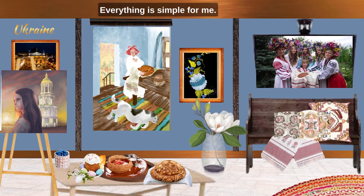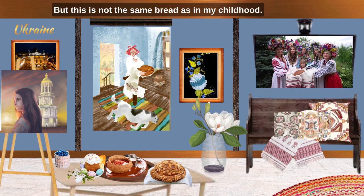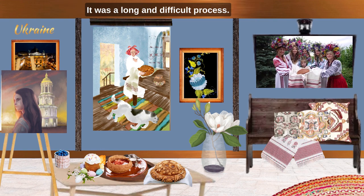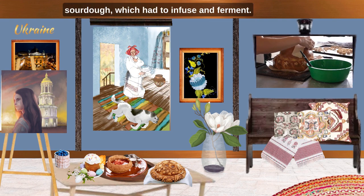I have never baked bread myself. Everything is simple for me. I go to the store and buy it. But this is not the same bread as in my childhood. Grandma always baked bread by herself in the oven. It was a long and difficult process. The secret of delicious bread is the sourdough, which had to infuse and ferment.